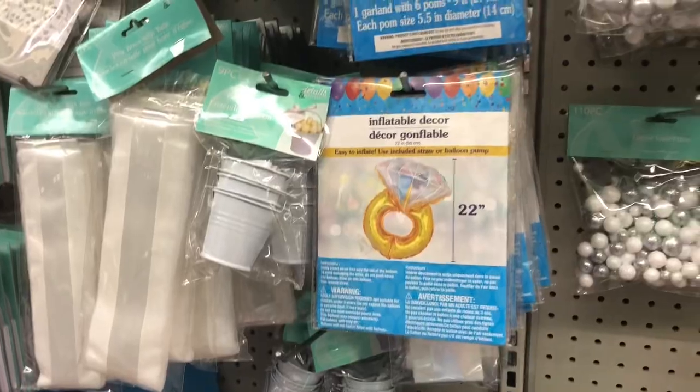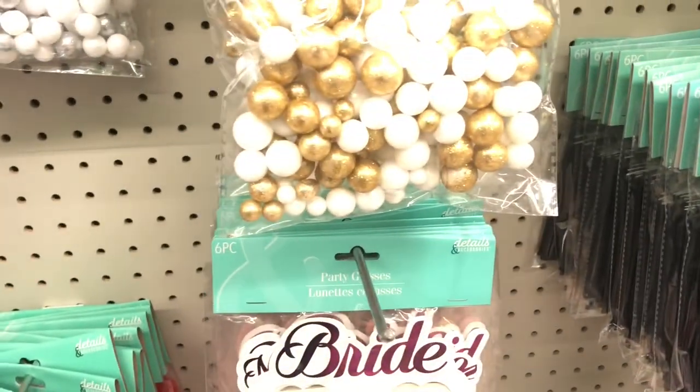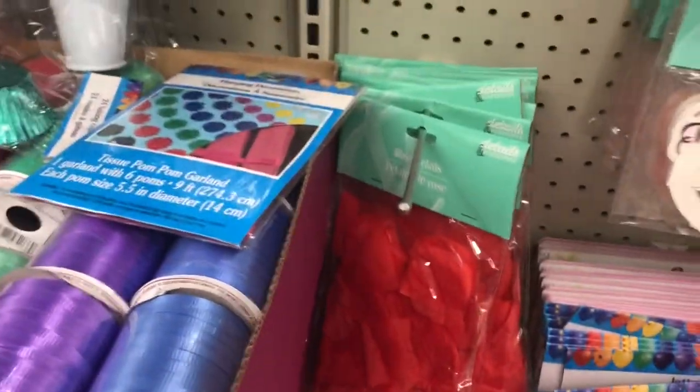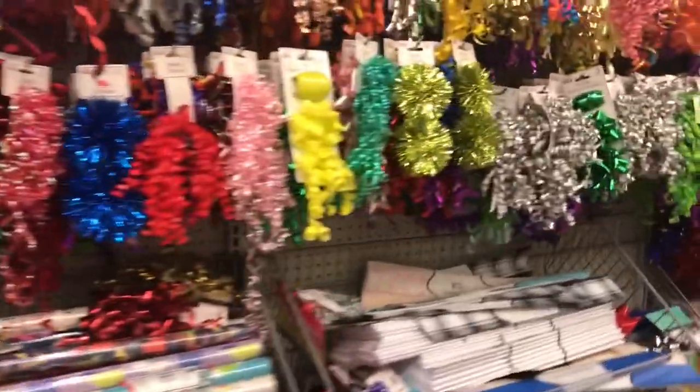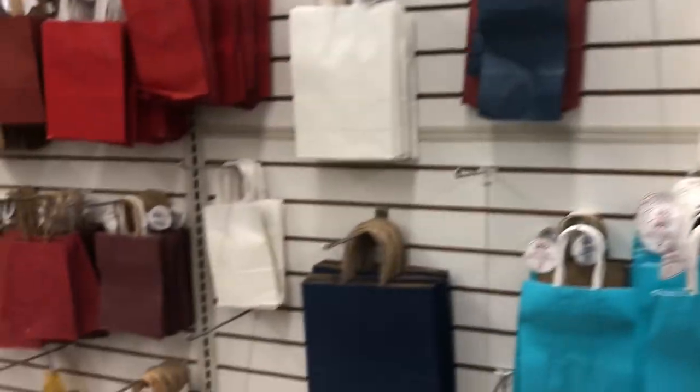See what else they got in, whatever that is. These are glitter vase fillers. I guess the stuff that you put in your vase. Then this side right here, they got a bunch of bags and all that. They kind of empty on the bags. They normally, this side of the wall usually be full.